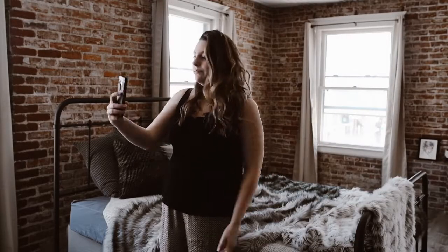Just experiment. Put yourself to the left of the frame instead of dead in the center. Put yourself at an angle. Make sure the camera's lower. Do some funky things with it. Just mess with it. You'll find an angle that you really like, and remember that different doesn't mean bad. Okay, so this is what I mean by a normal selfie.